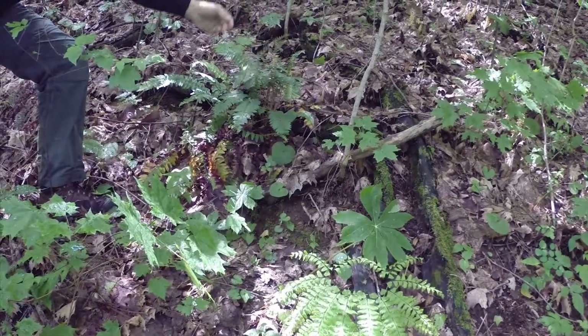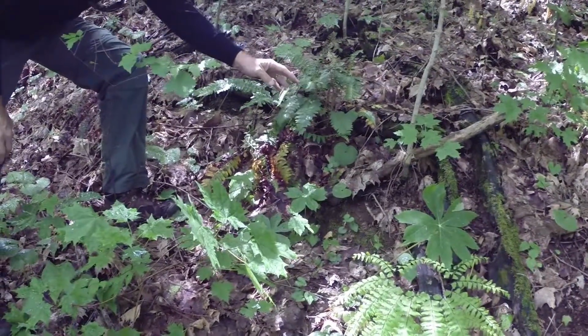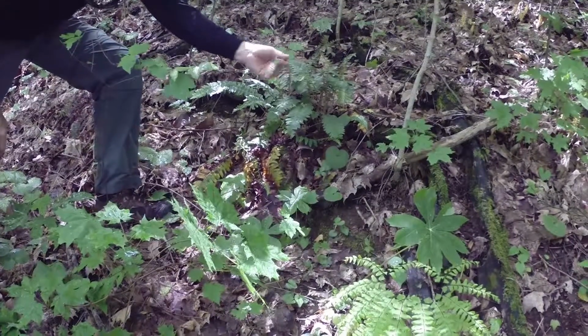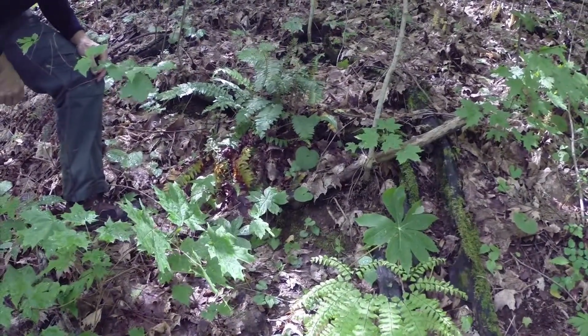All of these, now, they're not mature yet. They're just starting, but they will mature shortly. They will form gametophytes, the sperm will fertilize the egg, and a new Christmas fern will grow up.